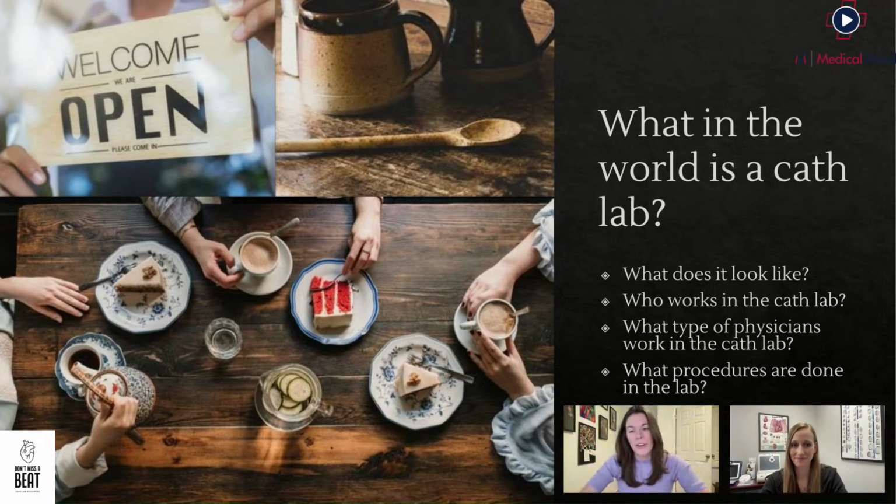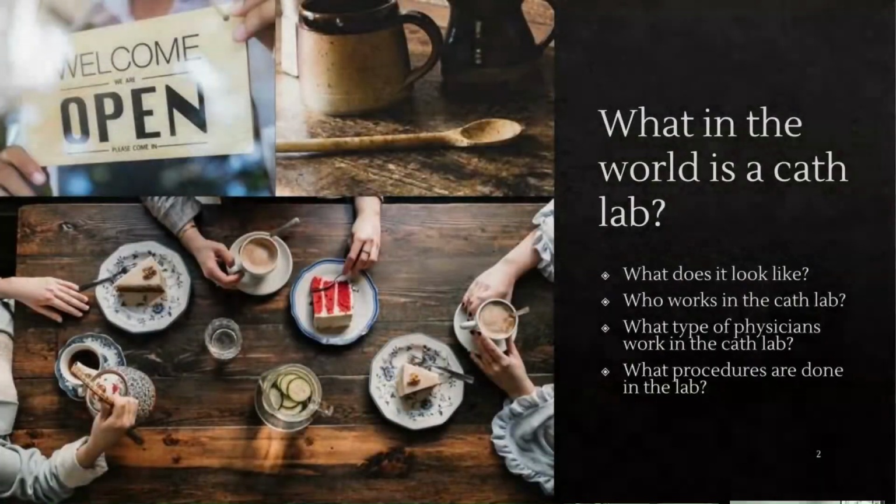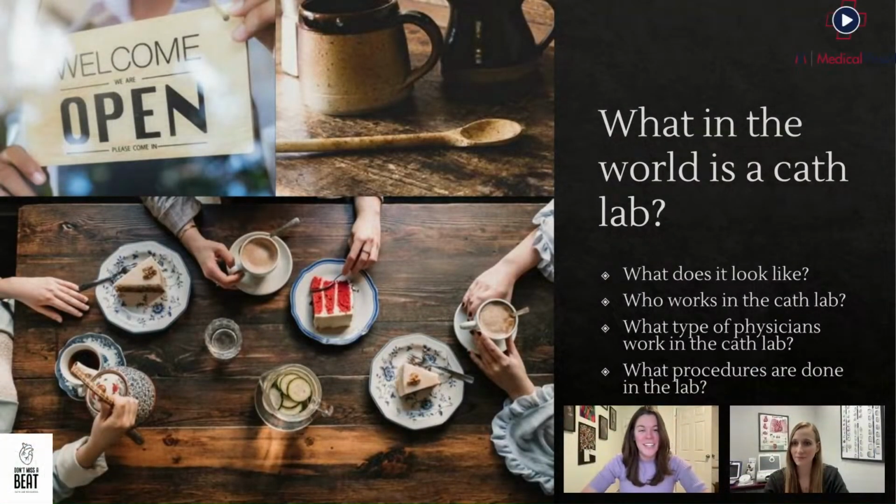We're mainly going to talk about the cardiac side of things, but just understand the cath lab is literally an umbrella: everything that the rest of the hospital really doesn't do ends up in the cath lab. So as we talk, that's why it's so complicated, because we have a big mix of people and backgrounds, which is amazing, but also confusing for some people. So that's why we're here today.